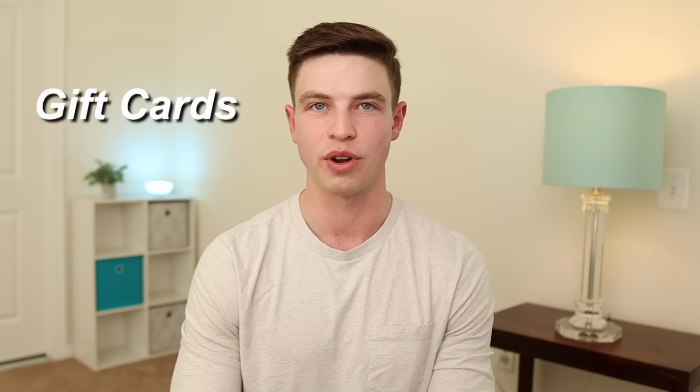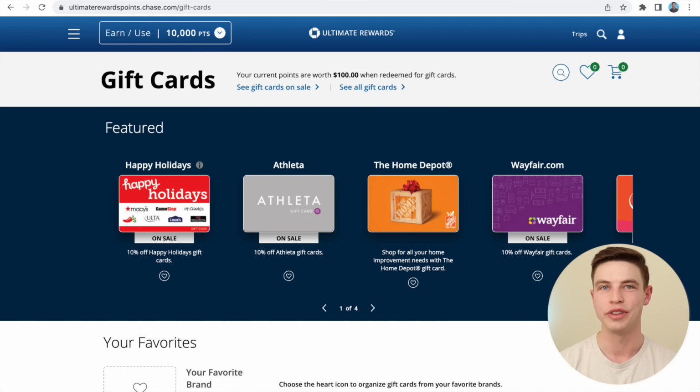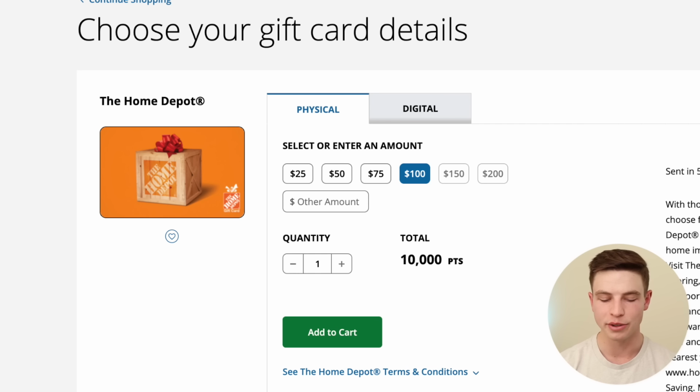Then one last cashback related redemption option before we get into redeeming points for travel, and that is going to be redeeming points for gift cards. Now, many gift cards that you see on the Chase website will offer the same redemption value as cash back at 1 cent per point. So if we take a look, my 10,000 ultimate rewards points on my Freedom Unlimited can be redeemed for a $100 Home Depot gift card.